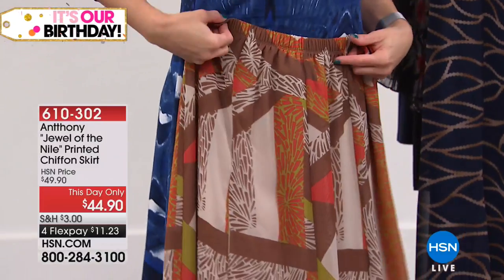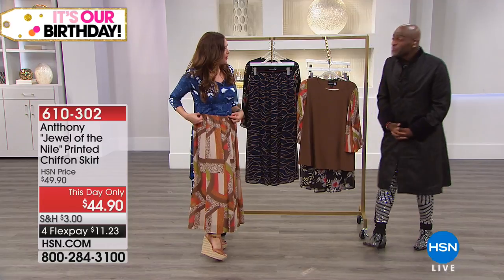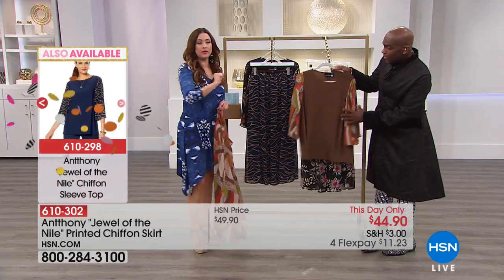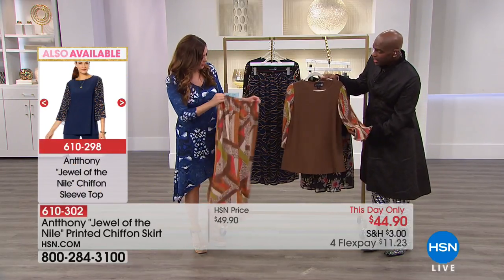I love it with your shoe. I was going to say, it's very boho. It is very boho, right? Mm-hmm. Such a really cute look, however you want to style it. We do have a matching top, by the way. The item number is going to pop up on the side of the screen for you. And look at the skirt with the top.